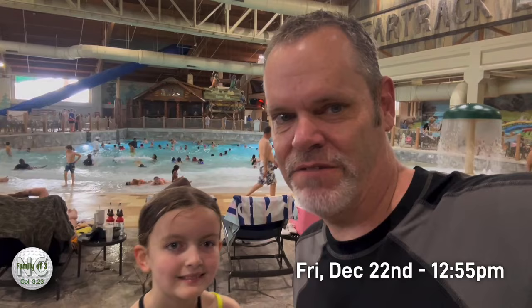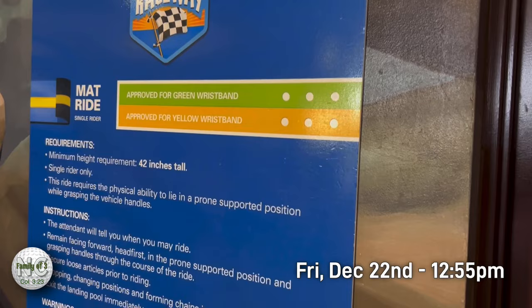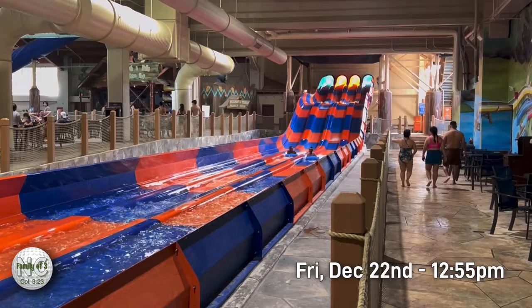I'll show you real quick what the slide looked like that scared her a little bit. This is the name of the slide that Hannah went on, called the Mountain Edge Raceway. Hannah and I both went on this one. That's considered a medium thrill ride. Here's what the ride looks like. There they come. Two people on that.